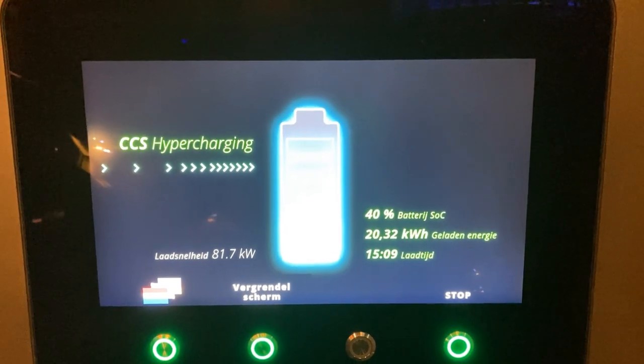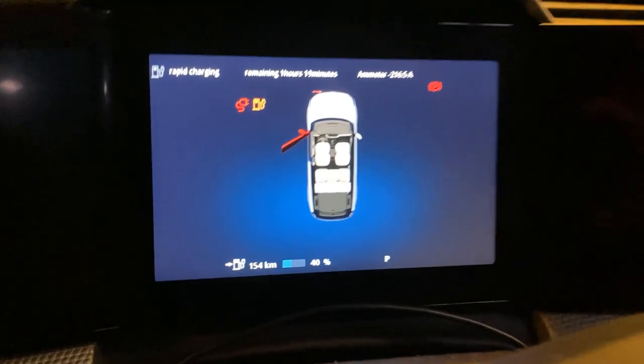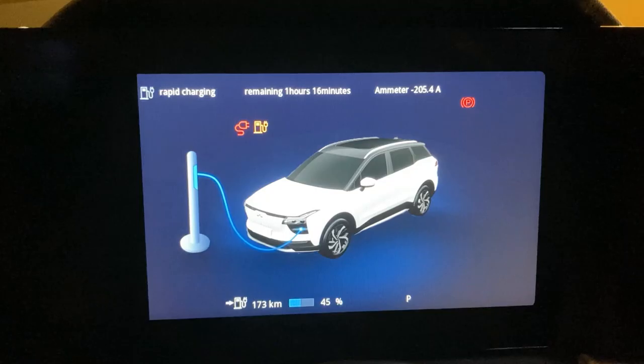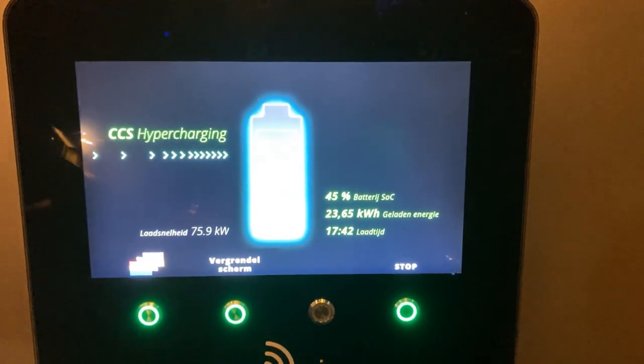Here we are at 40%, still going steady at 81 point something kilowatts. And small amp drop, was at 220 just before, dropping a little bit, but if the volts keep going up, then it doesn't matter too much. Let's see what happens at 50%. Quite the amp drop before we hit 50% here at 45%. So now nearly 77 kilowatt speed left, 76.